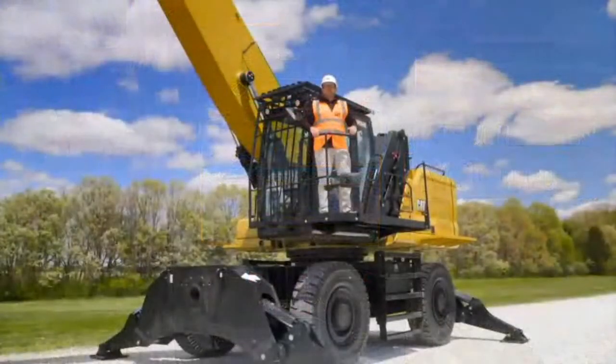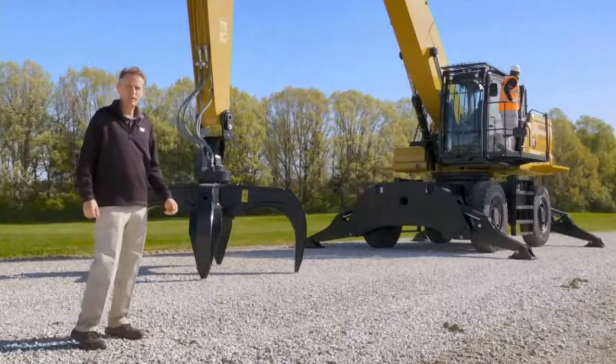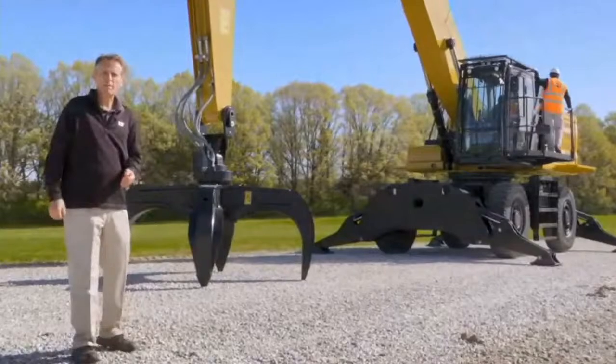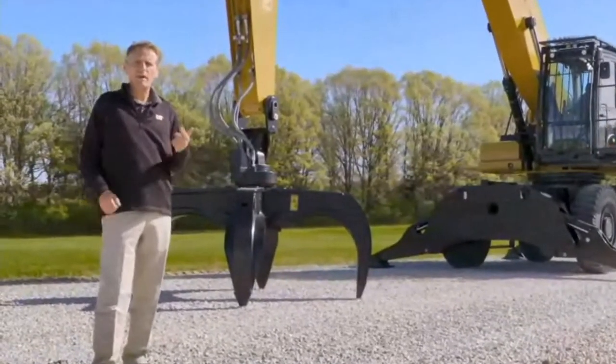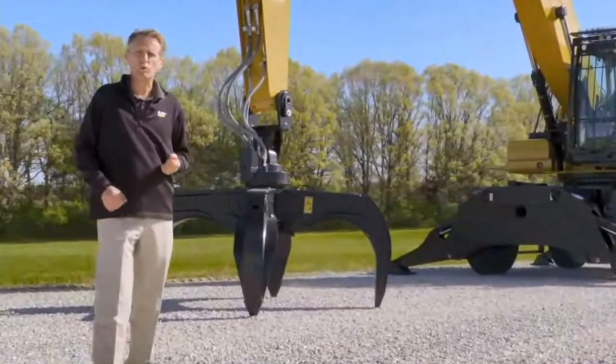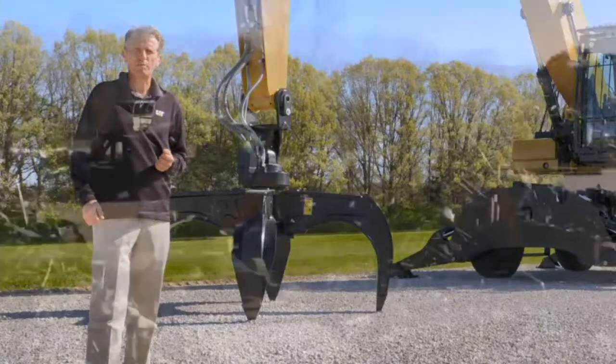Well, there you have it. That's the MH3040. Thank you, Matt. That was very good information. Together with a range of Caterpillar work tools and grapples, the MH3040 is a reliable, efficient, and productive solution for your yard. Call on your Caterpillar dealer rep right away for more information.